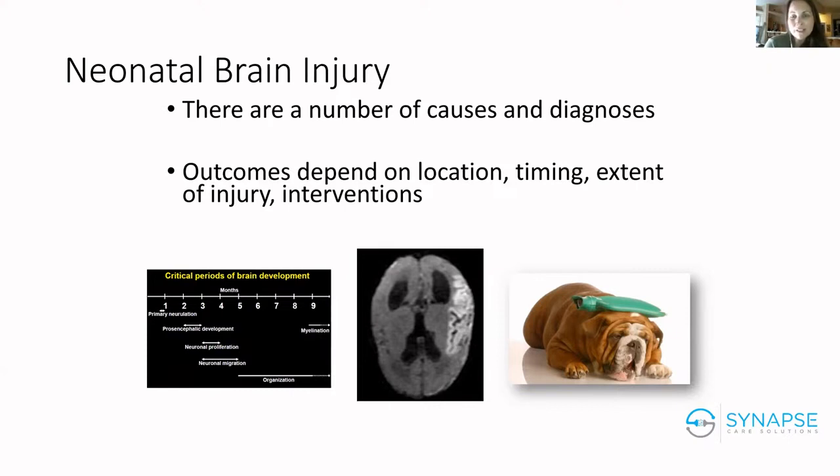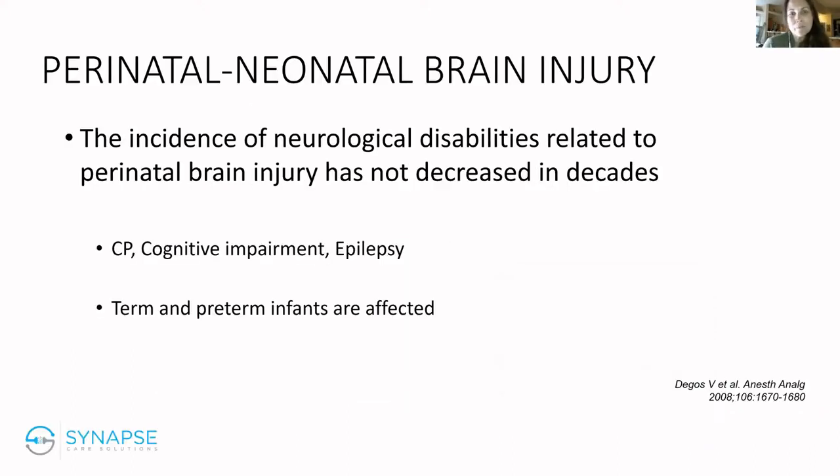So interventions need to be provided at the right time when it comes to brain injury. And next time we'll talk a little bit more about neurodevelopment and really these critical periods of brain development and why it's so important that we intervene at the right time. So again, the incidence of neurological disabilities related to perinatal brain injury has not really decreased in decades. This is a very well-known fact. We know that there's a range of injuries, things like CP or cognitive impairments, things like epilepsy, seizure disorders, and both term and preterm infants can be affected, and maybe the preterm being more susceptible due to some developmental changes.